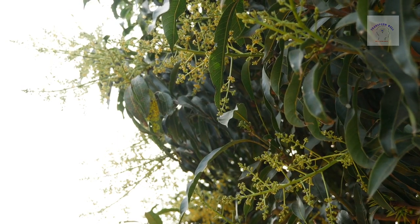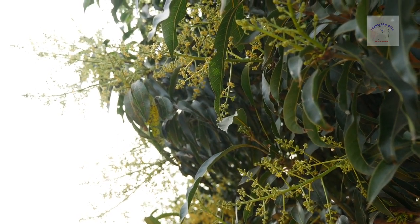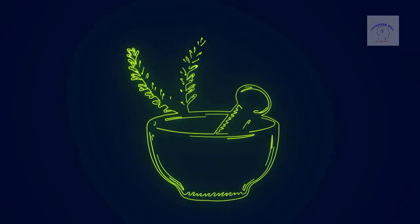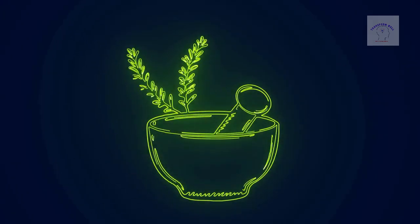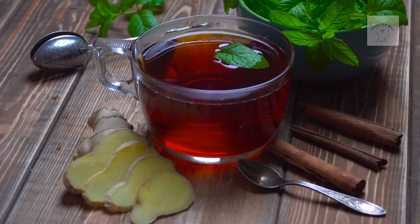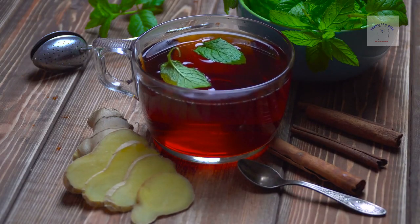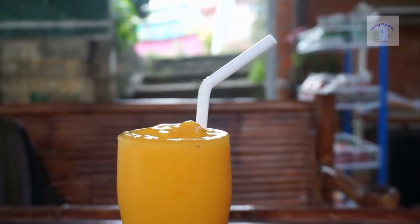The leaves of the mango tree have been used for centuries in various cultures for their medicinal properties. In ancient Ayurvedic medicine, the mango leaves were valued for their ability to promote overall health and well-being. They were believed to possess powerful healing properties, and one of the ways they were used was by brewing them into a nourishing tea. Here's a simple recipe to get you started.